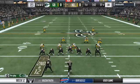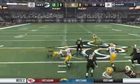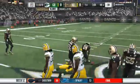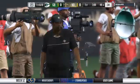Here we go now. After the penalty, it's Jones. And he'll be taken down, but not before he gets into enemy territory. Smart approach there, using the run to pick up the first.